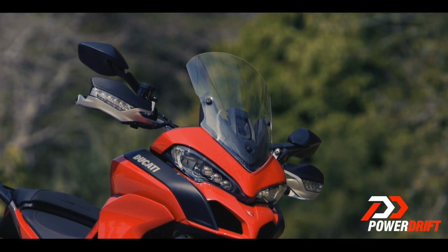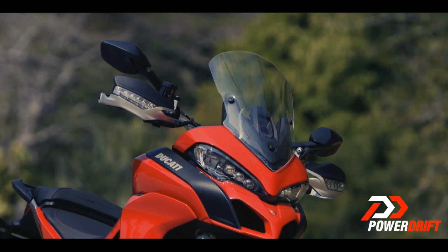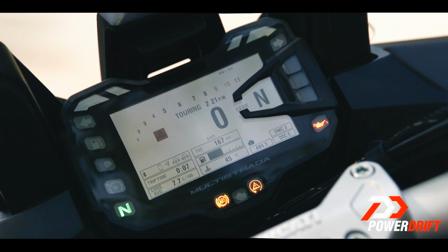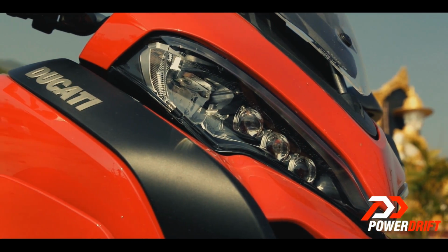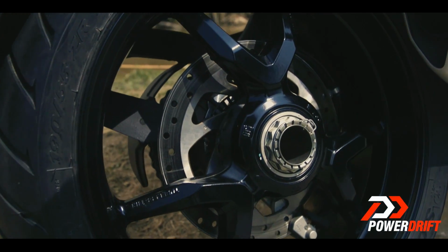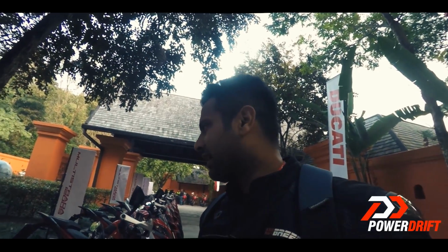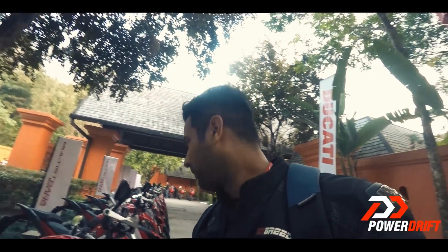Okay, I've not been the biggest fan of how the Multi looks. But guess what? After seeing it up close, I think there's a good chance it'll grow on me. I mean, the full TFT screen, the full LED headlights, the single-sided swing arm, they all look mint. But on the Multi, the seat height can be as low as 825 and can go all the way up to 845. And not just that, I think they have an additional accessory seat which can lower the seat height even more to about 800 mm, which is pretty cool.